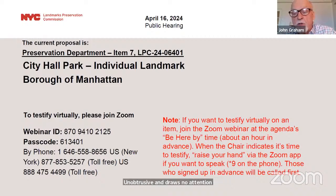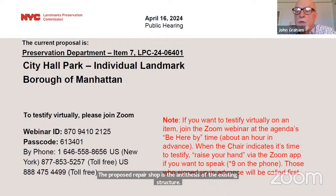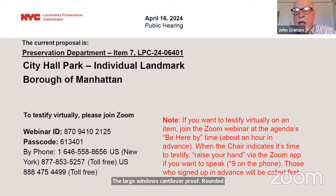The proposed repair shop is the antithesis of the existing structure. The large windows, cantilevered roof, rounded corners, illuminated sign, and LED strip lighting demand attention. It has no relationship to or respect for the park's design or for a building which the designation report describes as the most beautiful city hall in the United States. It strikes a false note in its setting.